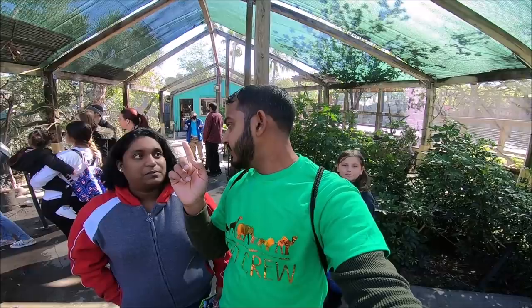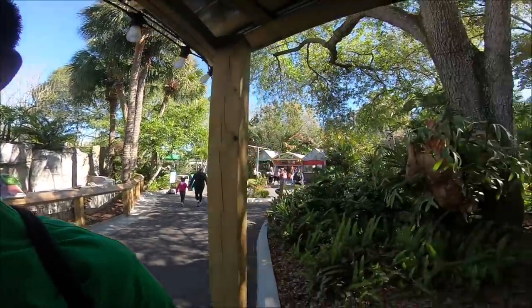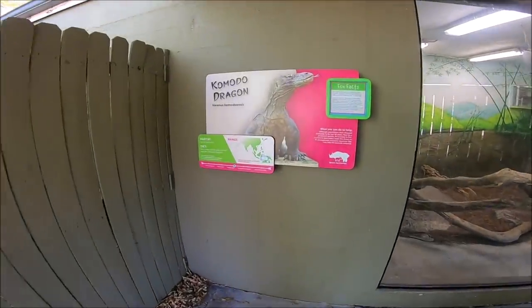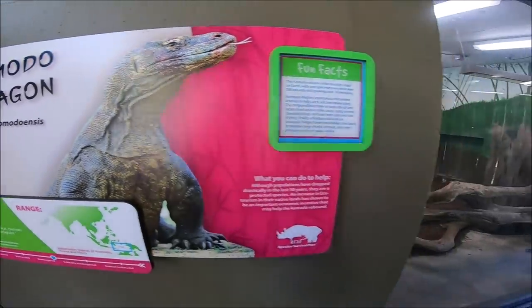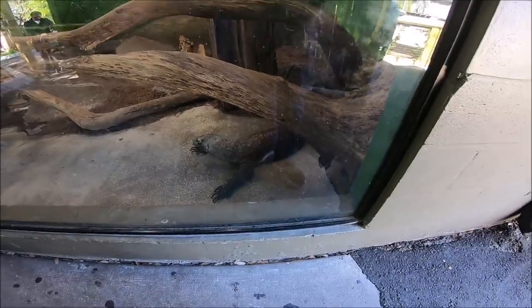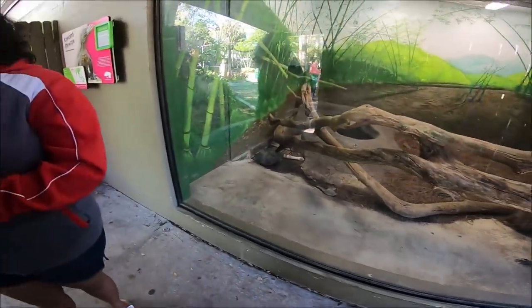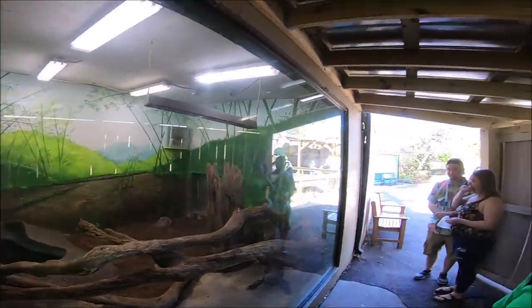So we're in the bird enclosure, he's checking out the bird, then we're going to go see the orangutan. Now go see the Komodo dragon. They move him indoors because the place is cold. Komodo dragon. Like a teenager, maybe. He's like a teenager compared to really big ones. So that's the Komodo dragon there. I'm going to head out.